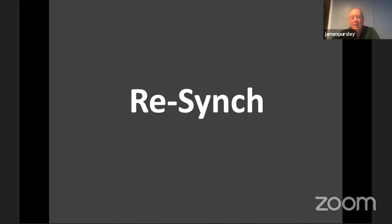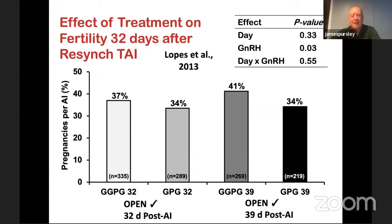So, okay, going to get into Resynch here quickly. If we don't get cows pregnant after first AI, we've still got 2 chances to get them pregnant before 150 days of milk. So there's a number of strategies that certainly you can utilize. This is a study by Glaucio Lopez and Paul Fricke's group at the University of Wisconsin. He compared what they call a GGPG versus a GPG. They did it at 2 different times, basically.